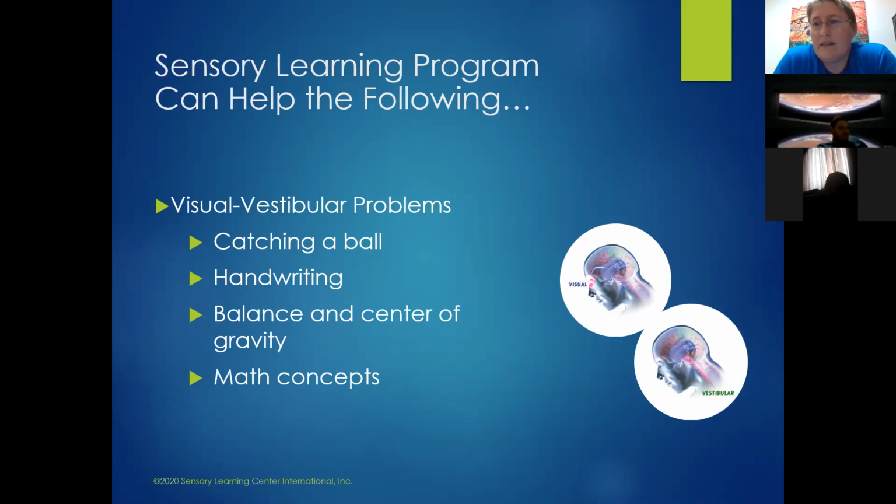Balance and center of gravity. Math concepts. Oh my gosh, math, you have got to get these two put together. You need to understand space. You need to understand time. If you don't, math is going to be a struggle.